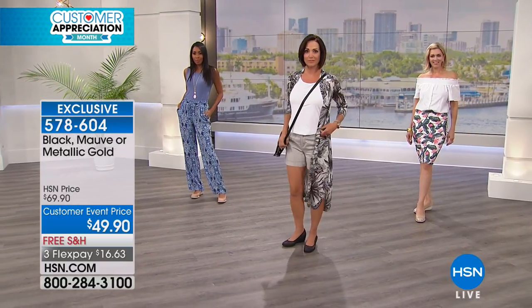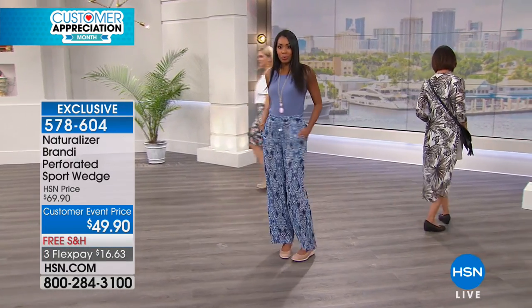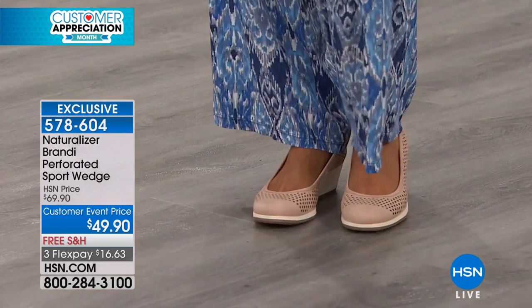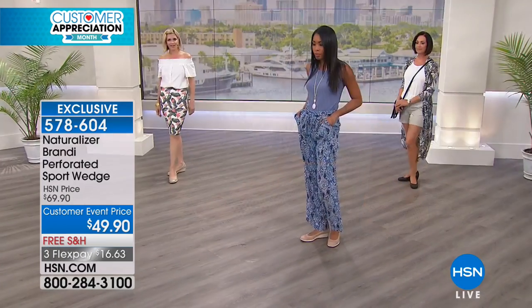You can see all three of them on, and you can see shorts, pants, a cute little pencil skirt that Jennifer has on. This really is the kind of shoe that can be worn with everything. And this one is only for us, right? Yes, so nowhere else, only HSN.